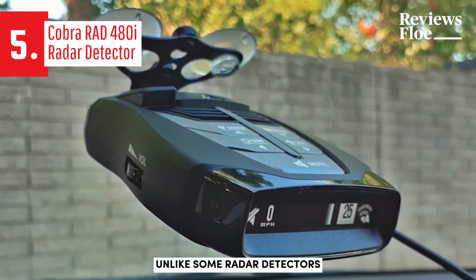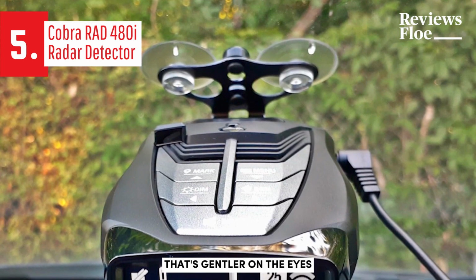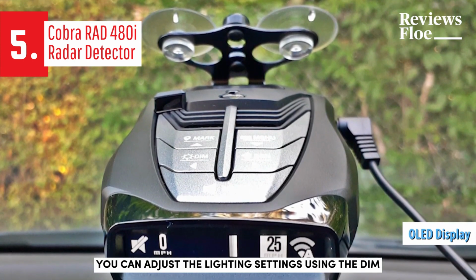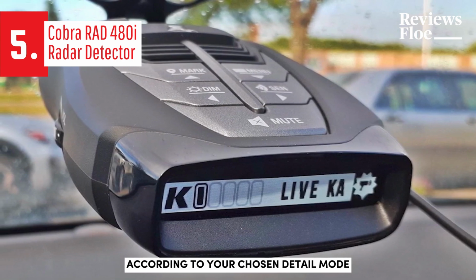Unlike some radar detectors, the Rad 480i doesn't feature a color display. Instead, it uses a black and white combination that's gentler on the eyes. The clear OLED display is especially useful when driving at night. You can adjust the lighting settings using the dim button on the top of the unit based on your preference: bright, dim, and dark, and the screen will display alerts according to your chosen detail mode.